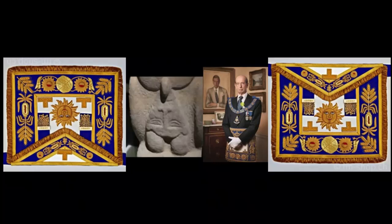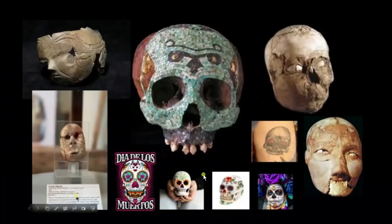And now the King's brother is the Grand Master of the Isles. I think every country of importance has a Grand Master to head the series of lodges in that country. Well, this is the Grand Master for the Isles, the King's brother. It's a family affair.